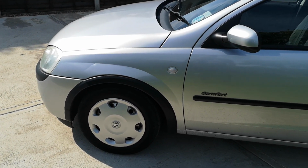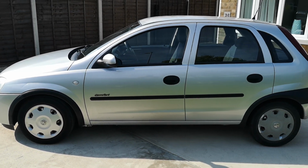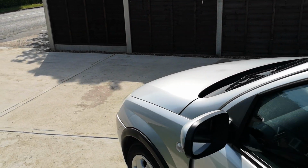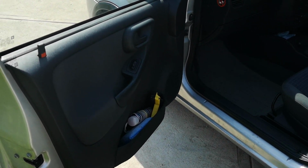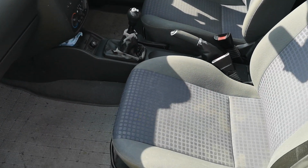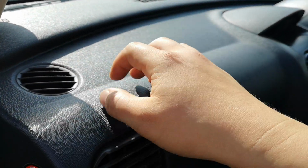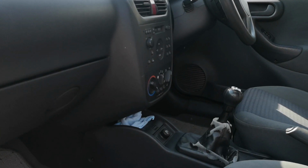So that's my issue. So the Corsa Comfort, Corsa C, 1 litre engine, petrol, manual with air conditioning. That's why it's the Comfort model, don't you know. Inside then, still got some of Mum's bits and pieces, but relatively actually quite good condition. And growing up thinking, I hate these, I've now got a little bit of a newfound love for them. One thing I didn't like about them is this, the scratchy, horrible plastic dashboard, and I used to absolutely hate it.